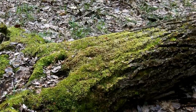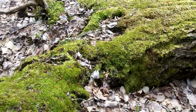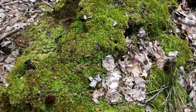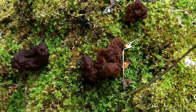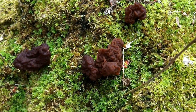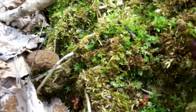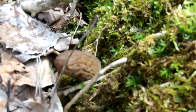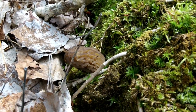Well, I was walking along and I noticed this large down tree, but it's got a lot of moss on it. And I spotted these beefsteaks here, so I thought, well, that's a good sign. You know, there's still some fungus growing, so I looked down a little farther, and sure enough, that'll be my first black morel of the day, and it looks relatively new, so that's a good sign.